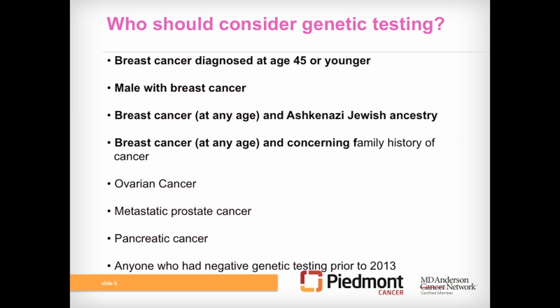And this is the one that has some caveats. Breast cancer at any age and concerning family history of cancer. Concerning is the key word. What's concerning to national guidelines, what's concerning to your insurance company may not be what's concerning to you. But we encourage all people to just ask the questions. Guidelines are changing quickly. We're constantly getting new indications for genetic testing. So we never mind answering questions about how much family history is enough, how much of different cancers come into play, those kinds of things.